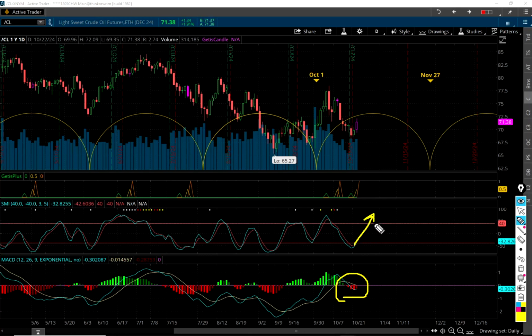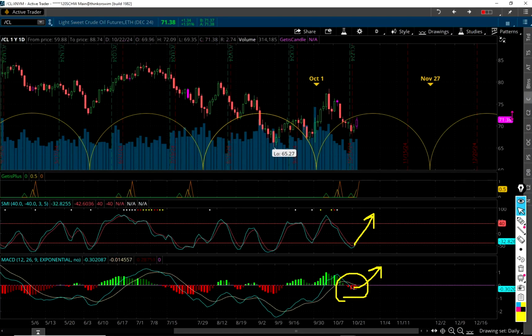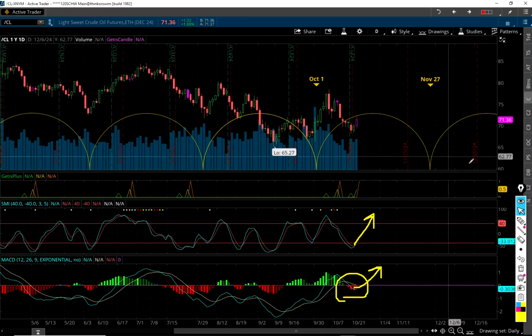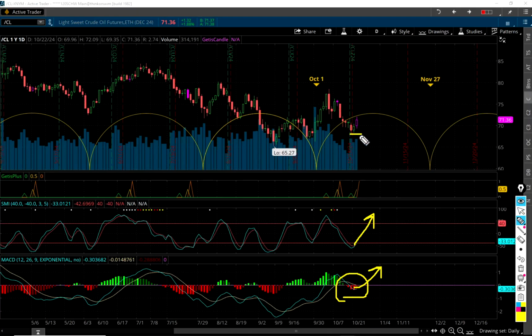Is this SMI short-term momentum going to be enough to get this to go positive? If it does, then crude oil's got a good chance of popping up above, getting up to maybe 76, 77, 80 again. The reason I say that is because this low is higher than that low, and it's higher than this low.